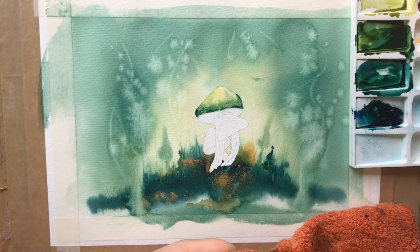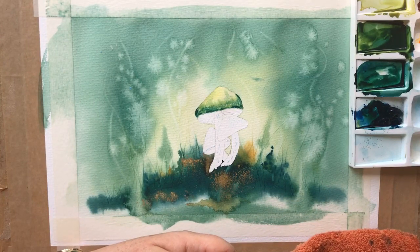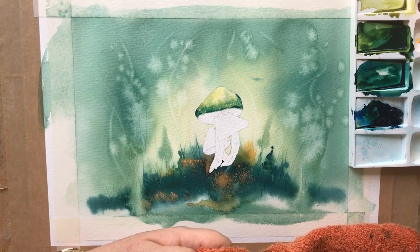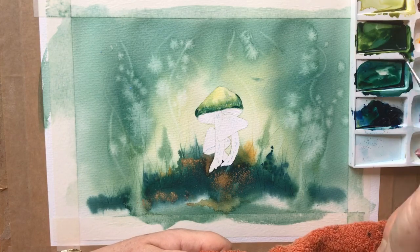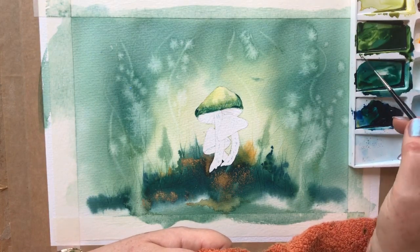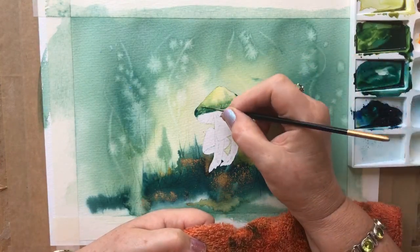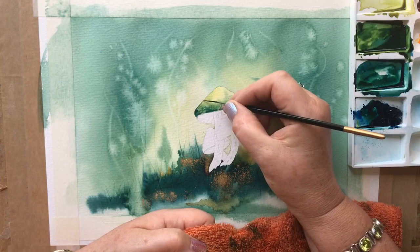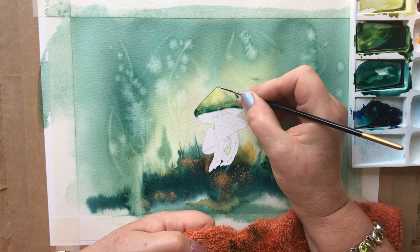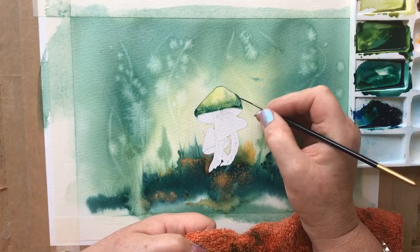Now, Jeremy was telling you earlier on that he doesn't like to outline his things. He likes to do that with negative painting. And I'd like to show you exactly the opposite, just so that you can compare. So with the bright green, the lighter green, and a fine brush, I want to come up with such a light touch. We just want to hint at an outline, a bit of a wiggle. There you go.